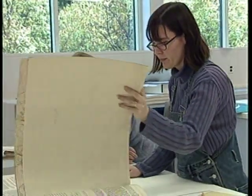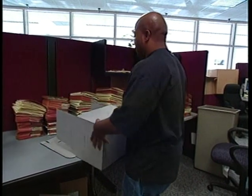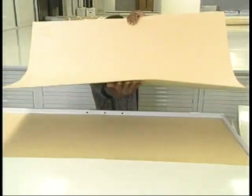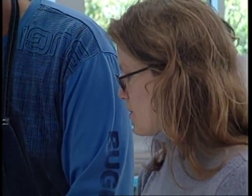Successful holdings maintenance relies on the use of good archival and preservation practices, as well as sound professional judgment. While the majority of paper-based records receive basic holdings maintenance, some records have additional needs because of their condition, size, and format. When you find records that need special attention, consult your supervisor or project leader for guidance.